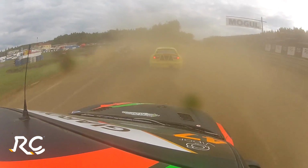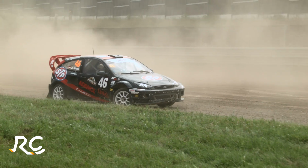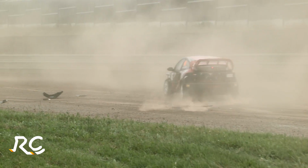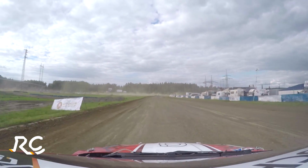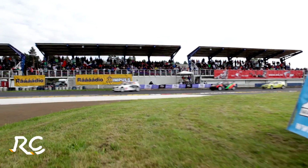Back out he comes into the dust. There's still mayhem. Look at that. Jürgen Weiss and Alois Höller going slowly. Weiss trying to rejoin the circuit. No, look out. And that's Jos Janssen trying to recover from his earlier spin. There's contact, carnage everywhere. Max Puka leads the supercar final despite the contact that he had in the first corner that could have knocked him out.